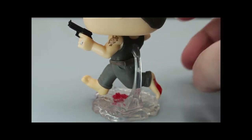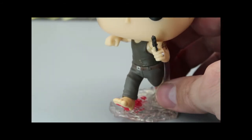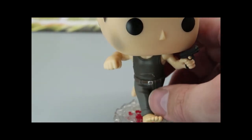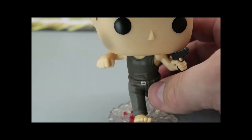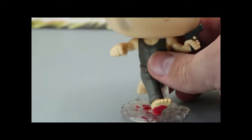So anyway, taking a closer look at his deco, you can see he's still in his gray pants. He has a little brown belt that is painted and sculpted in there. A little bit of buckle on the front. He has a brown or black shirt now. Usually the first one was white, but at this point he's been running through air ducts and it's gotten all dirty, so that is pretty cool.